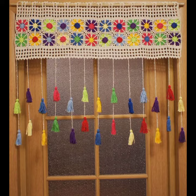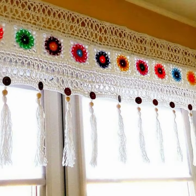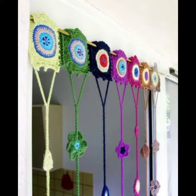Today I will talk about more stylish and beautiful crochet cotton designs, different designing ideas, different color combination contrasts, beautiful designing ideas for stylish cotton designs.